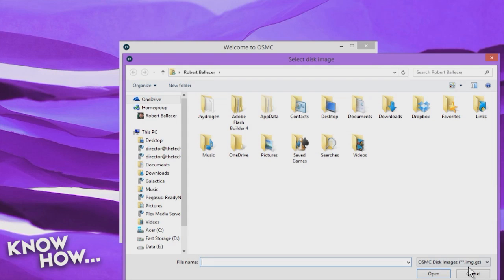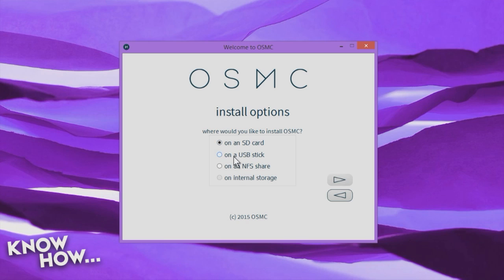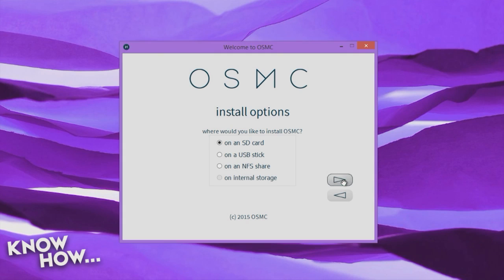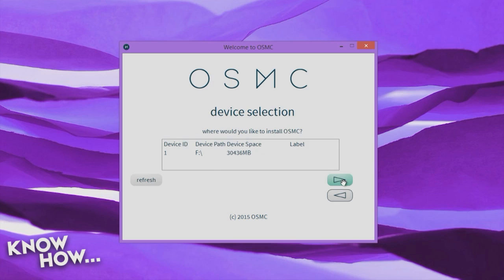You can also select a local build if you've got a custom image of OSMC that you've created. OSMC will allow you to install on an SD card, USB stick, NFS share, or an internal storage. I suggest using the SD card as it's the most flexible option. Finally, OSMC will give you the option of accessing your network via the onboard Ethernet connection or wirelessly via a USB dongle. I always suggest wired for best results.